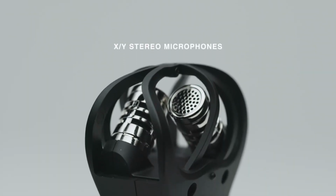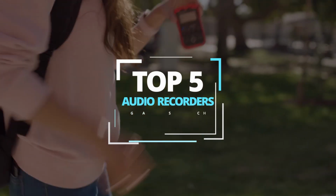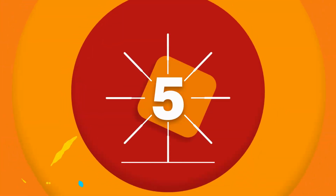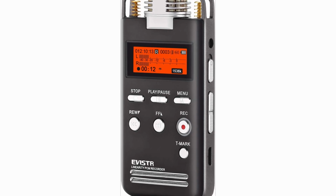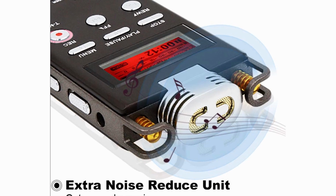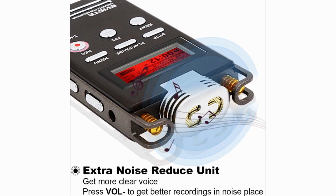Let's get into it. Here are the top 5 best external audio recorders. The 5th product on our list is the EVISTR L53PCM. The EVISTR L53PCM audio recorder has a sensitive microphone that is helpful when recording lectures.